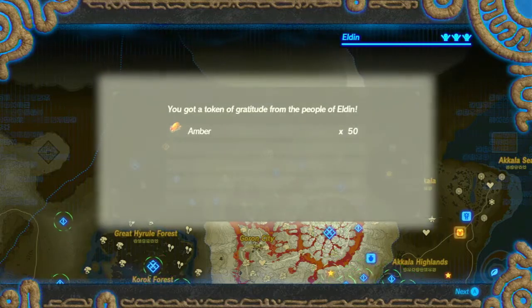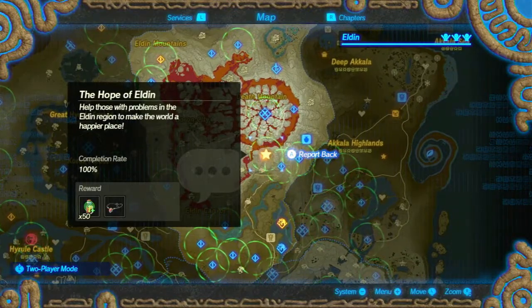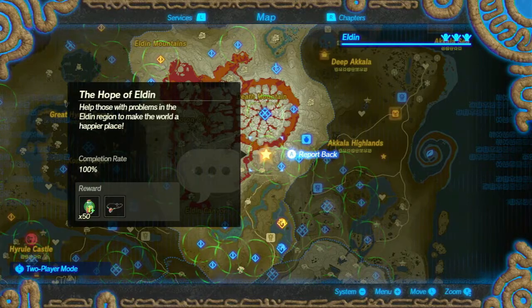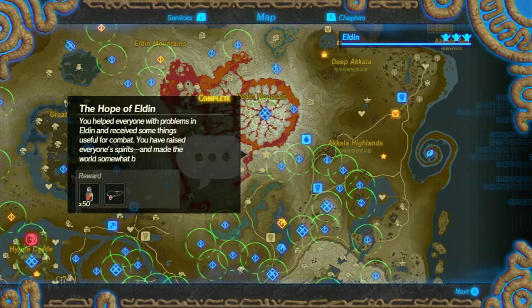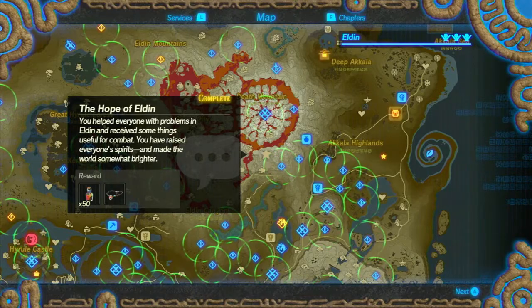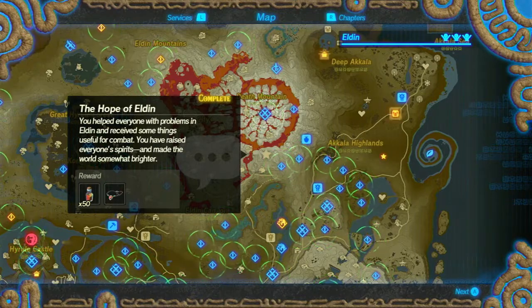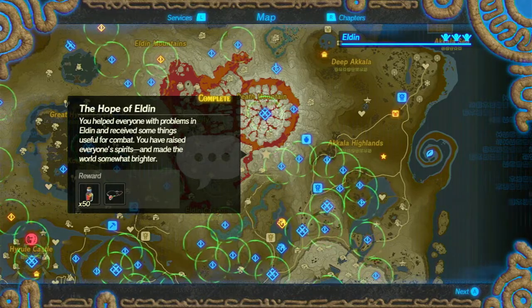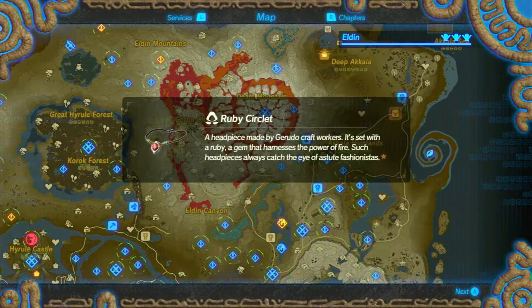Eldin levels up for the last time. We get 50 amber for that. We also get this. The Hope of Eldin. Help those with problems in the Eldin region to make the world a happier place. You get the Master Koga Seal of Approval. I like how that's the Seal of Approval with all of the places of the world, I guess. You helped everyone with problems in Eldin and received some things useful for combat. You have raised everyone's spirits and made the world somewhat brighter. Ruby Circlet.